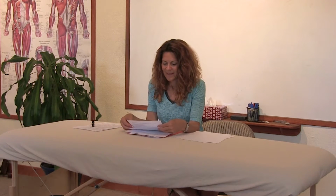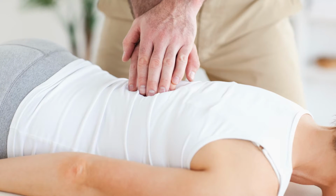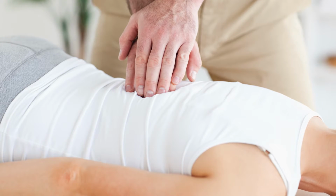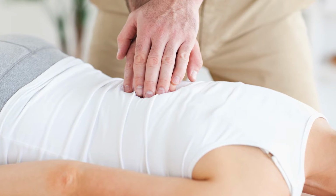So this, I feel, is really important. This is one of the major keys to myofascial release: finding barriers and holding at the barrier. Holding is really what makes myofascial release different from almost all other interventions.